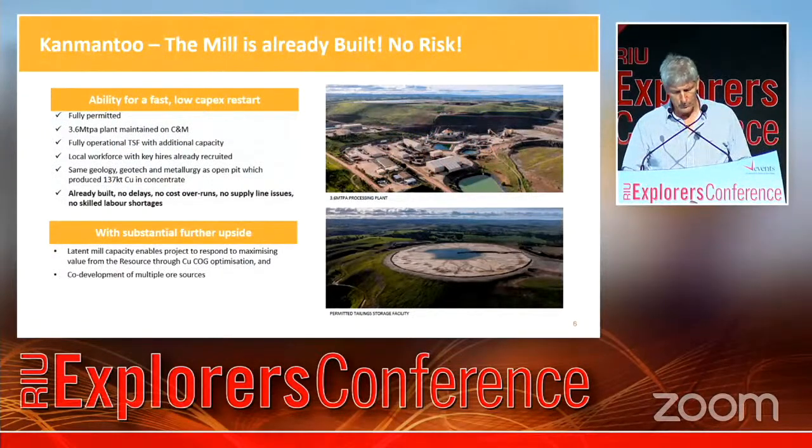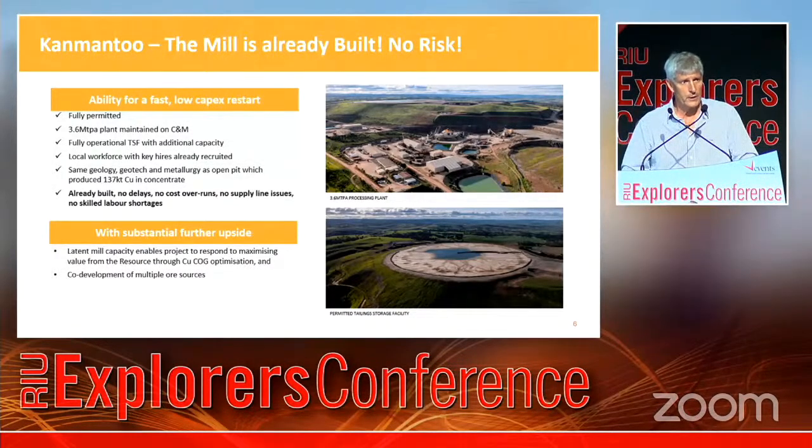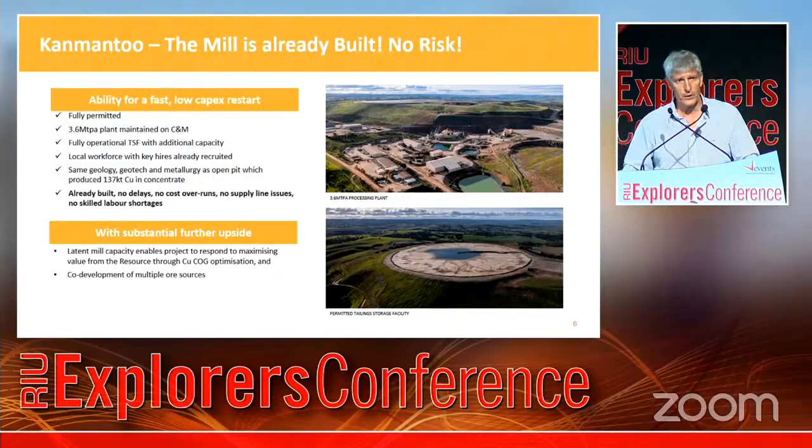Infrastructure. The mill is already built. There's no risk. We don't need to be conservative about metallurgical test work. We don't need to wonder about the product that we're producing, the recovery through the plant or its costs. When the mill was fully operational through the open pit, our total ROM pad costs, mill processing costs, float costs, concentrate costs, tailings costs were around $7.80 a tonne. It gives us a lot of flexibility in mining underground to a very effective optimised cutoff grade.